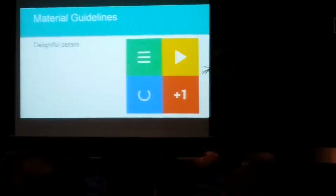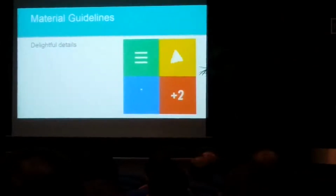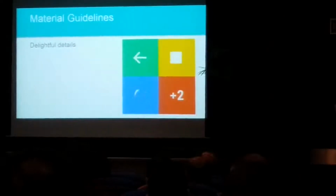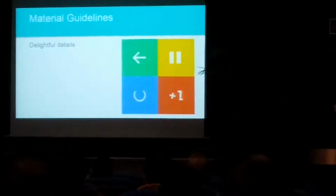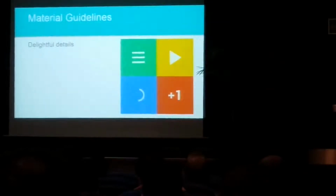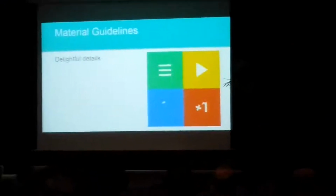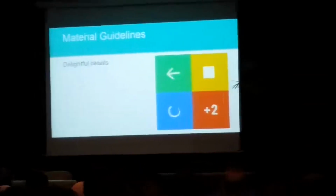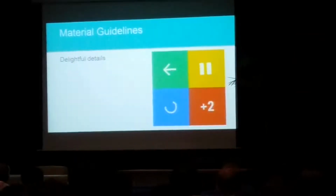Those are some delightful details. Icons don't have to be static. Icons can be dynamic like that. They could change within the context. You see the play and pause button change upon the task the user should be doing within the context he's using the application. Okay, the plus one, if someone is using Google Plus, he knows this. The plus button indicates how many pluses this item has got, it's like a like on Facebook.